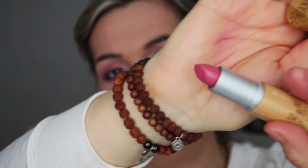For lipstick, we are going to use this brand new color that I got. It's called Blush from Elate. Super pretty. Okay, let me do my mascara off camera, so I'll be right back.